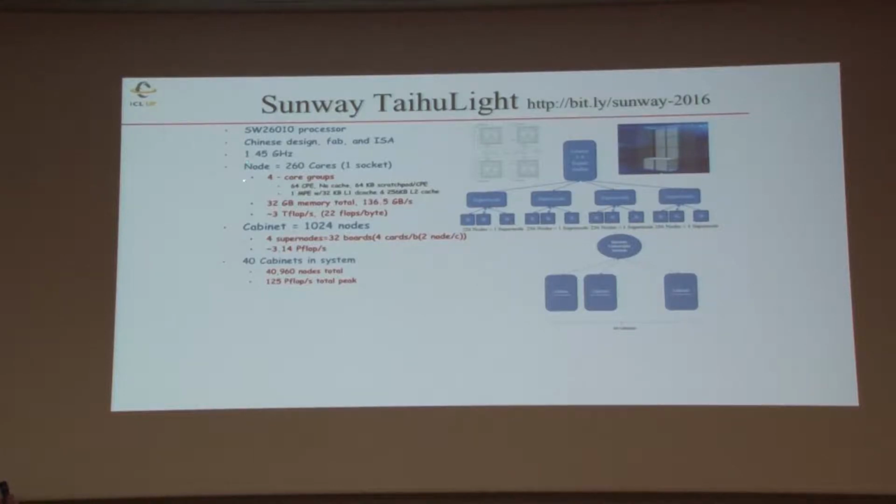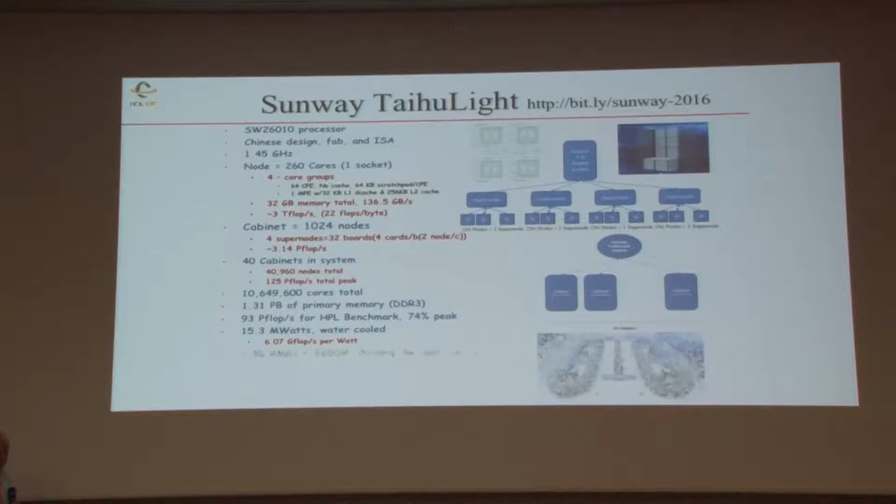This machine is running at 1.45 gigahertz, so relatively slow cycle time. It uses DDR3 memory, last generation memory as well, so rather slow memory associated with it. And that's how they get the power budget down, using very slow clock and slow memory. They have a lot of it in the system. And again, they're able to get this 6 gigaflops per watt. The machine is water cooled. And they claim the machine cost $280 million US dollars to put in place.